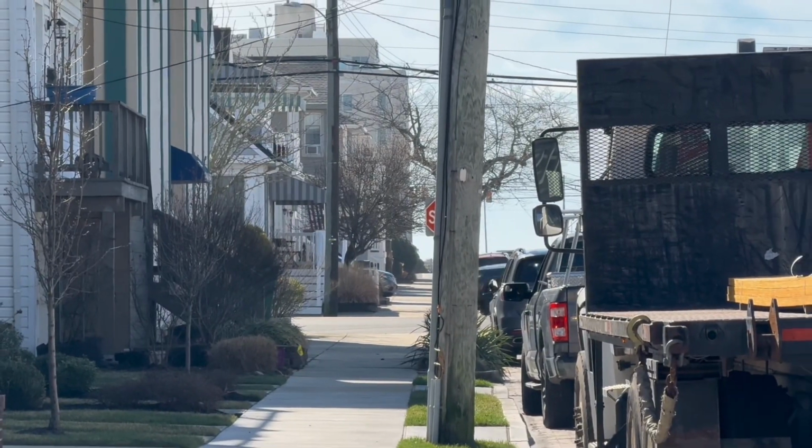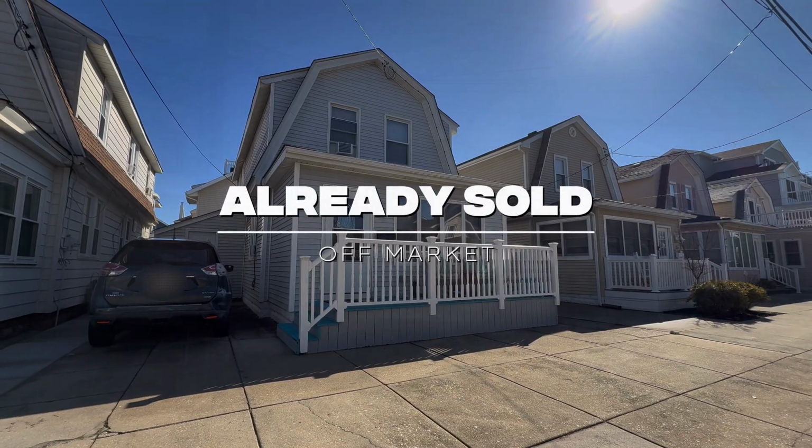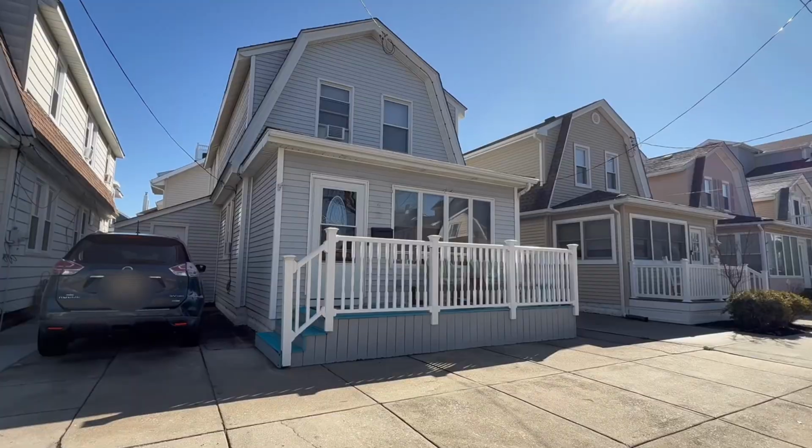This is a nice street in Ventnor. You have off-street parking, 3-bed, 2-bath. It'll be ready probably in the next 60 days. I would say right after Memorial Day, it'll hit the market. And we've already hit 7 projects.